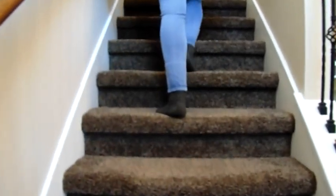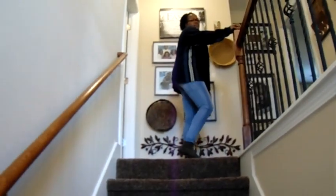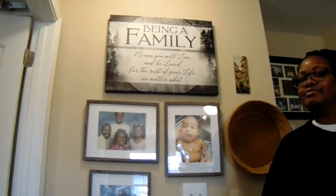So this goes to all the bedrooms. We wanted all the bedrooms on the second level. And this has a landing up here, and this is my family wall here that I was trying to put together.